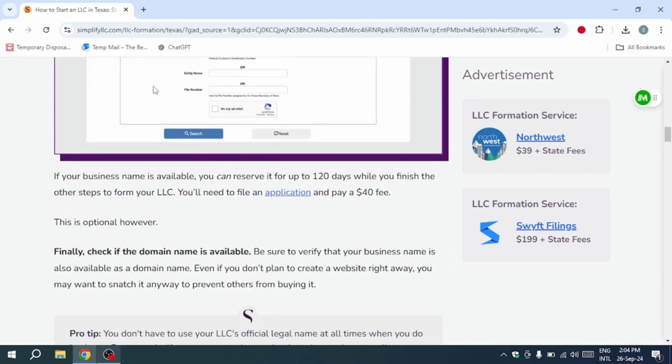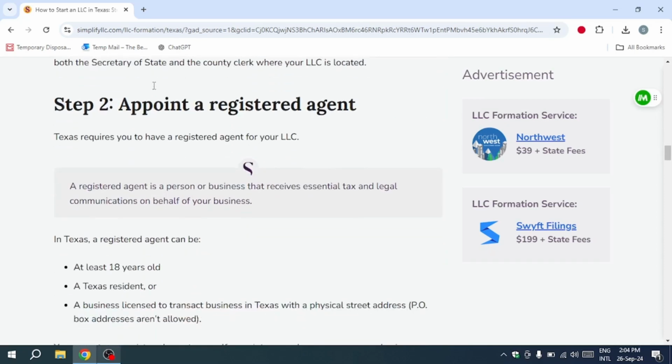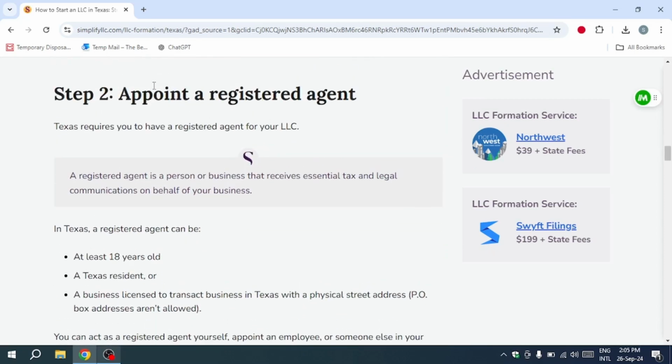Next, you need to find a resident agent for your LLC. This person or entity serves as your official point of contact for legal matters. They are responsible for receiving important documents, including tax notices, legal summons, and other official communications from the state. Having a reliable resident agent is essential to ensure that you don't miss critical deadlines or notifications.